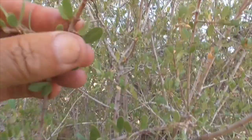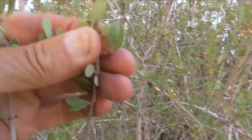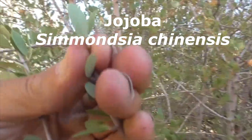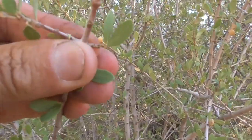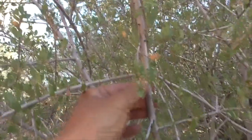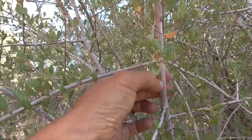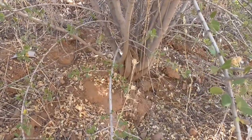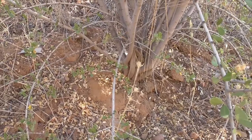Along the trail here, we have another shrubby plant. This is jojoba, Simmondsia chinensis, also known as goat nut, deer nut, sometimes even a coffee berry. He's got these little leaves here, ovately shaped, soft, light green, really soft bark on the stems. He peels off to reveal green underneath. And the base here, it shoots off multiple stems from the burl. It gets really shrubby and messy. And this jojoba is the same plant that gives us jojoba oil.